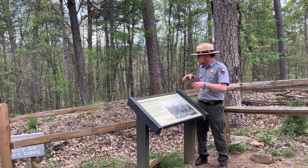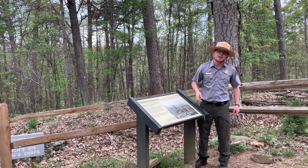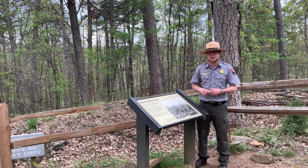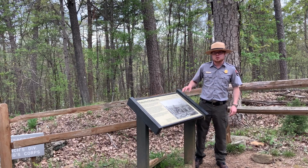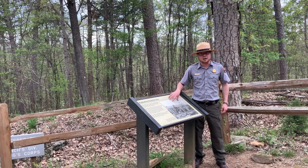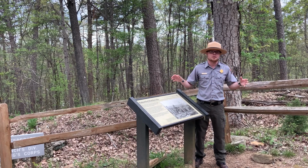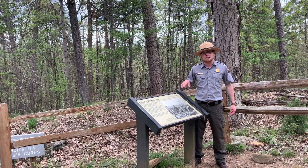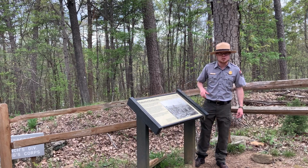I am standing almost in the middle of a Confederate trench line, and just on the other side of the camera are Confederate earthworks. So this is where the Confederate soldiers defended from. Now, what I'm standing next to is a really cool wayside interpretive sign. Just like in some of the other videos, there are signs like this sprinkled all throughout the park. And they're really neat because they give you a little bit more information about the locations that you're at. They help tell a story and sometimes even show pictures.